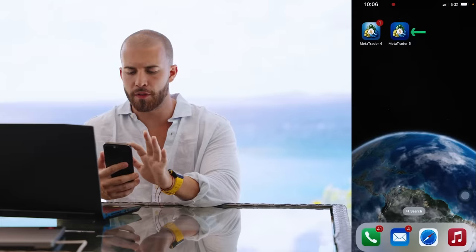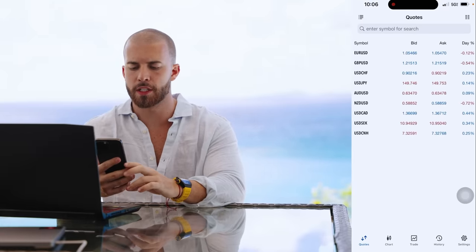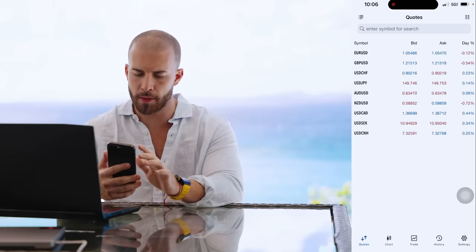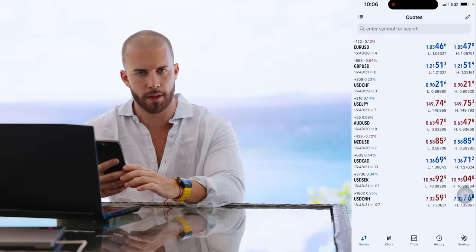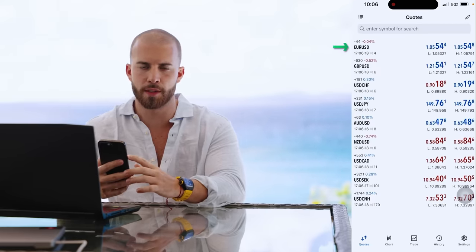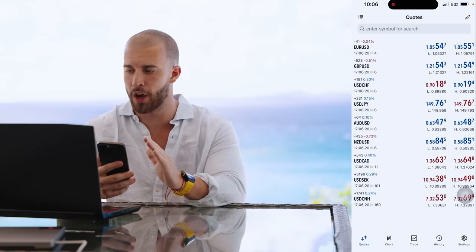All right, so now we're here on MetaTrader 5. We're gonna click the app, and then the first thing that's gonna pop up is the quotes. Depends where you last left it, doesn't really matter. You can just go back to it, right? So we're gonna go to the advanced setting on the MetaTrader 5. So as you can tell, the first currency pair that pops up is your USD, which is the same one that we were analyzing on TradingView.